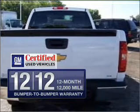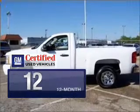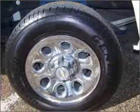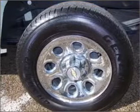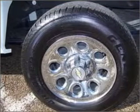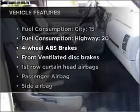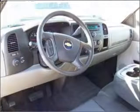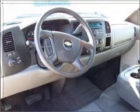With GM certified, you get a 12-month, 12,000-mile bumper-to-bumper warranty, as well as a 3-day satisfaction guarantee. Premium wheels give a more luxurious look. You will appreciate the safety feature of anti-lock brakes. Plus, enjoy these notable features that are included in this vehicle: air conditioning, power door locks, power windows, power steering, cruise control, AM/FM stereo, and an adjustable tilt steering wheel.